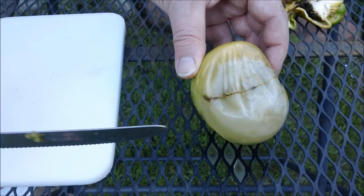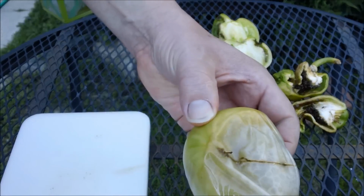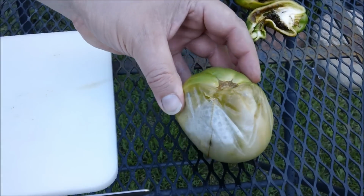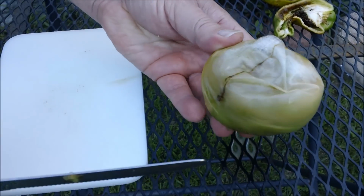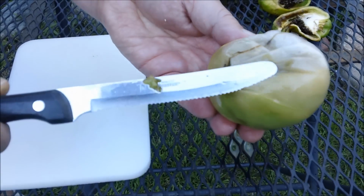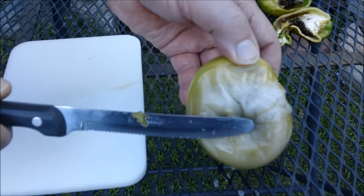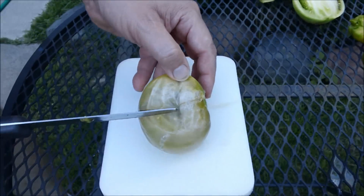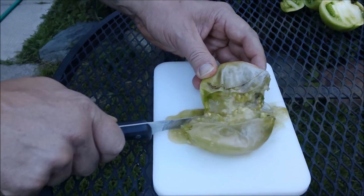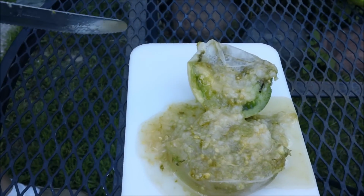Alright, now here's the fun one. Oh, look at the juice, look at that. This tomato is almost, I can't even hardly hold on to it. It's so gushy. Ew. But look at all this. And this is what I'm really wondering, what in the world is going on here with this tomato. Cut it open. See that? So here we go. Ta-da!